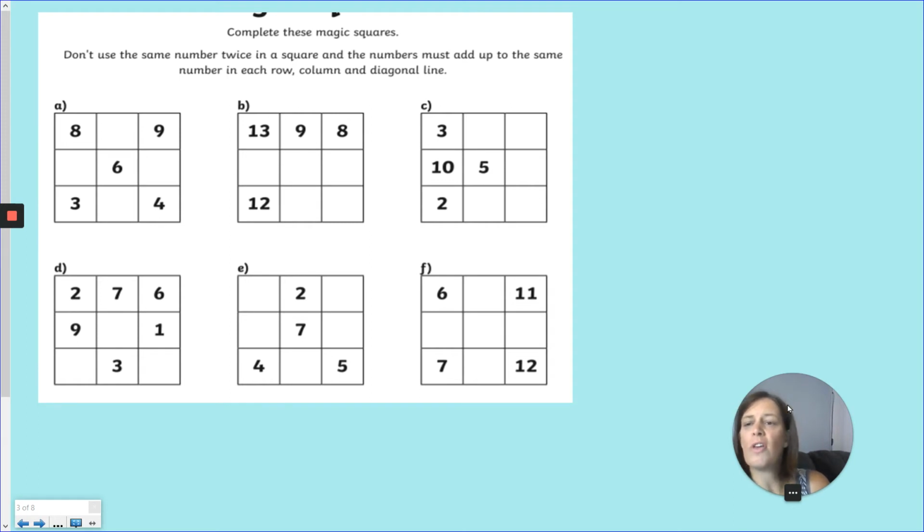So some of them have given you a little bit of a clue to help, because look, this one has got all 3 numbers in its diagonal. So we know 6 and 4 is 10 and 8 is 18. So if this diagonal is 18, this diagonal is also going to be 18. 9 and 6 is 15, 16, 17, 18. That means that each diagonal and row and column has to be 18. Can you find the missing numbers for that one?